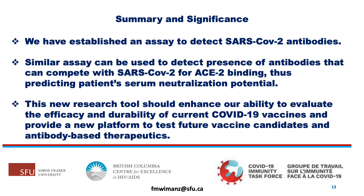So we have established an assay to detect SARS-CoV-2 antibodies. A similar assay can be used to detect the presence of antibodies that can compete with SARS-CoV-2 for ACE-2 binding, thus predicting patient serum neutralization potential. And this new research tool should enhance our ability to evaluate the efficacy and durability of current COVID-19 vaccines, and provide a new platform to test future vaccine candidates and antibody-based therapeutics.